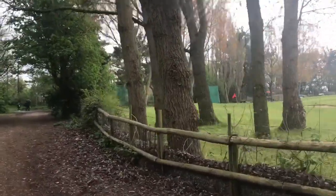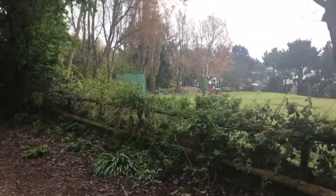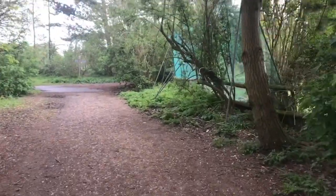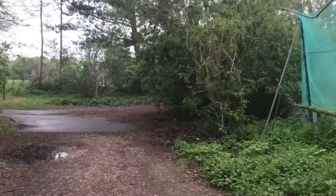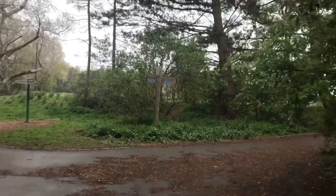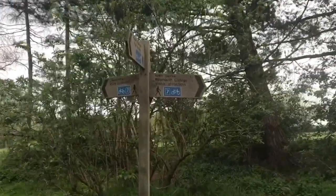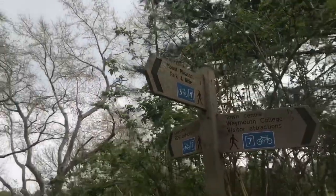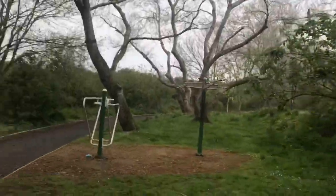There's the practice putting net. Come around the corner here, and we'll turn to the left here. I'll show you the signpost so you can see where we are. Weymouth Town Centre 1.5 miles, Weymouth College 1/2 mile, visitor attractions, and Mount Pleasant Park and Ride is where we've just walked from, and Overcombe and RSPB Lodmore is where we are going to.